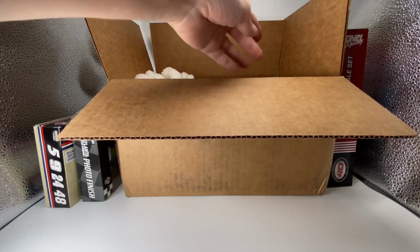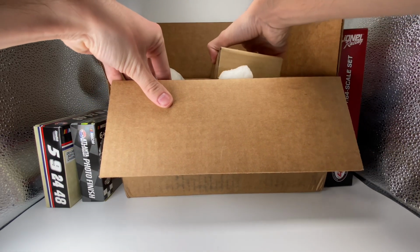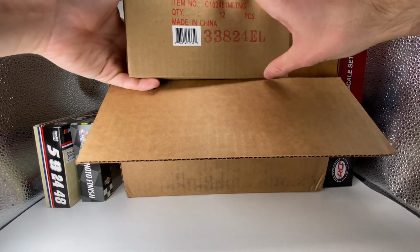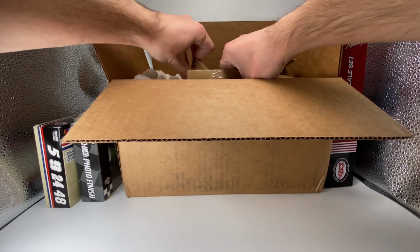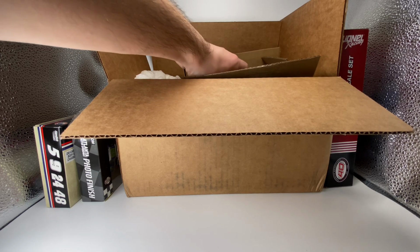So these are in what I call dealership cases, or dealer cases, where you have these little boxes, which is what they actually ship the cars in from China. We're going to go ahead and undo the quad fold. Oh boy, check this out.